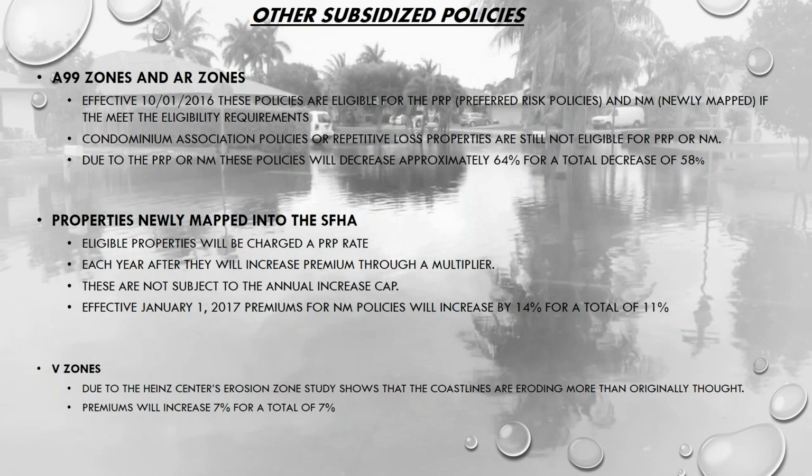So if you have a policy that is renewing on or after October 1st, 2016, or if it's a new business policy after October 1st, 2016, and it's in an A99 zone or an AR zone, and they qualify for the loss history for the PRP, they should qualify for either a PRP or newly mapped, so that will save them a lot of money there.